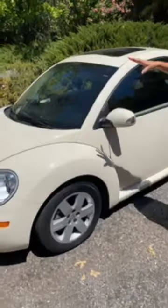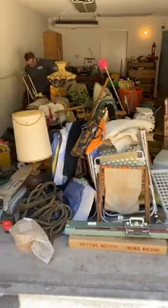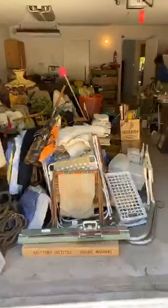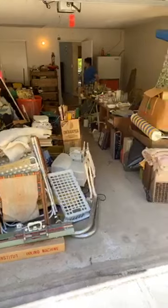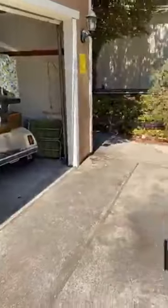A little view of all the goodies that you can take home with you on Saturday. We have a few things for sale and a lot of things that are free. So consider coming on this Saturday from 9 to 1 o'clock. I bet you we have everything you're looking for.